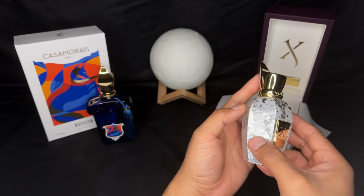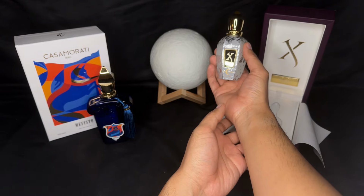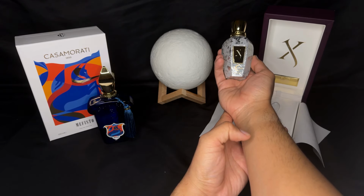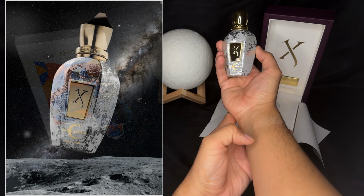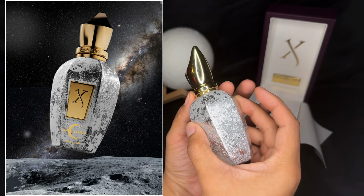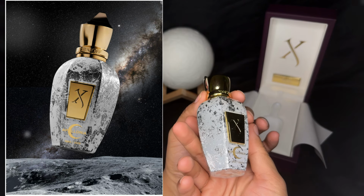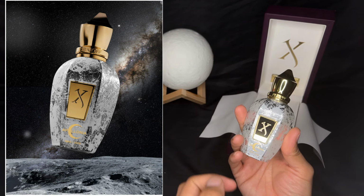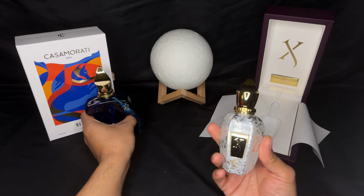Just blown away. Blown away by this fragrance. And such a nice display bottle. At least for me. I don't know, it might look hideous to others. Let me know what you guys think of the bottle. I just love the moon and I'm so glad I bought this. Both of these, to be honest.